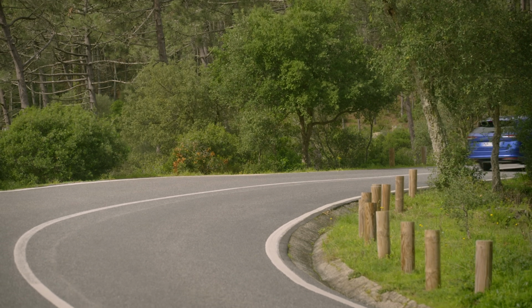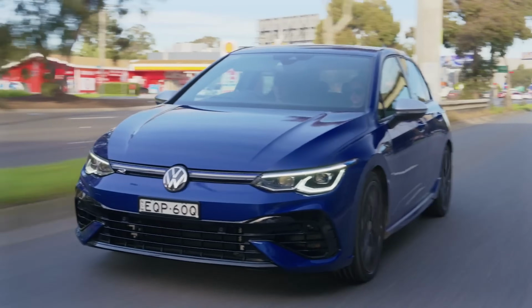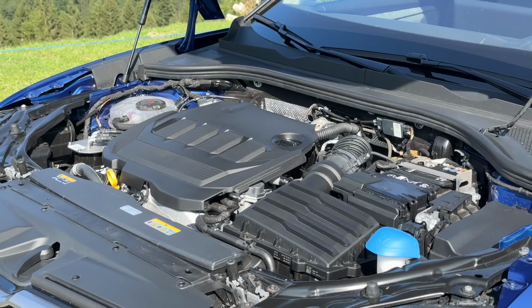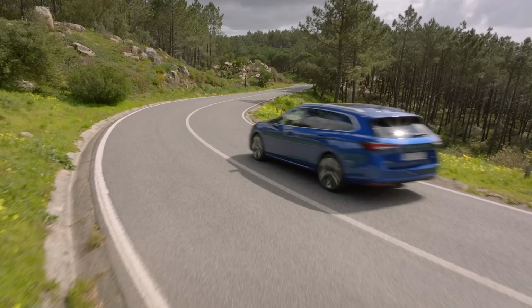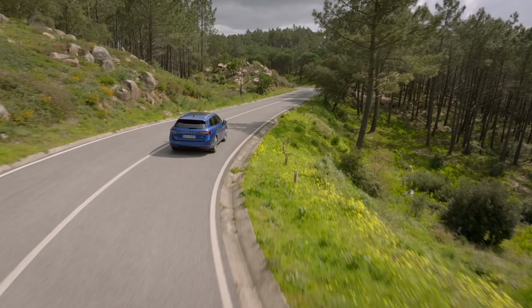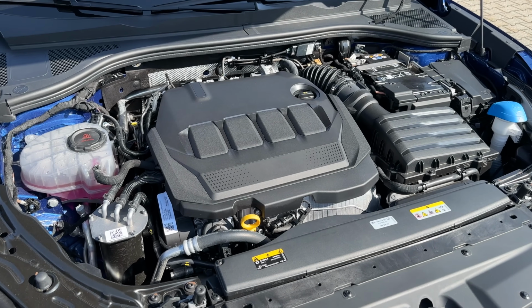So let's talk engines first, because right now in Australia, or at least for the previous generation Superb, it came with a 206 kilowatt engine, which was really awesome. It came exactly from a Golf R, but now it's a little different. You see, now it comes with 195 kilowatt. However, Volkswagen do say that that has been spread better, so the torque is delivered more smoothly. Actually, that's a new engine out of a Golf GTI. So the same EA888, just with, I guess, slightly less tune, but a better tune, according to Volkswagen.